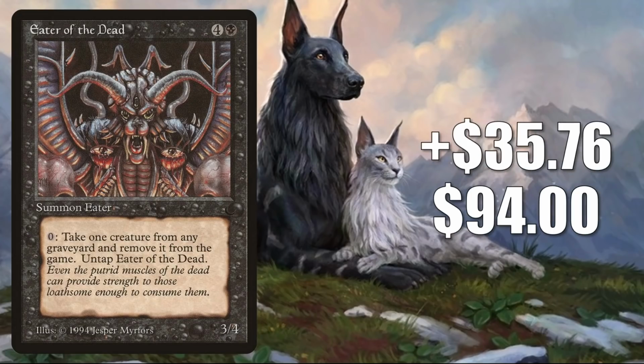And finally, coming in at number 1 is Eater of the Dead. It goes up $35.76 this week to $94. That is a 61% increase. This is another old card that's yet to be reprinted. It does see some Commander play in Phoenix, God of Deception and a few other builds. I have occasionally seen this show up in Umbris, Manifest decks recently too.